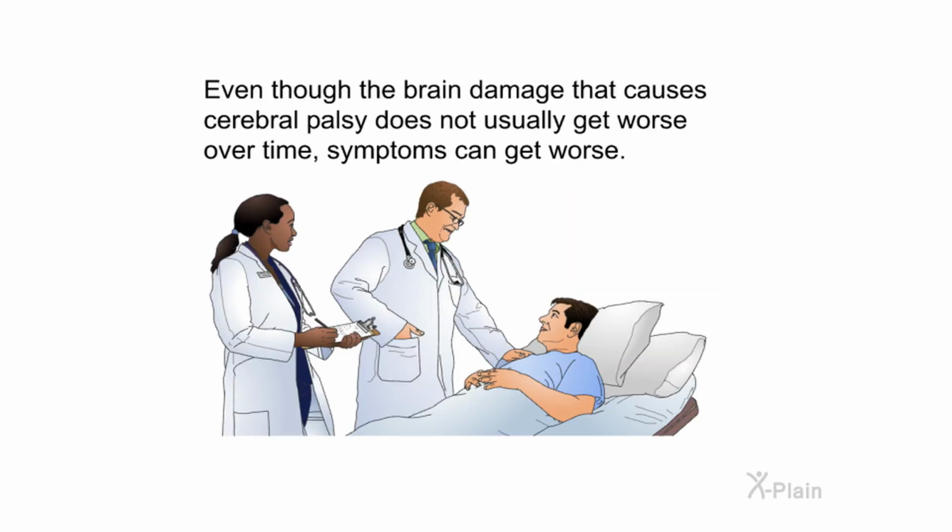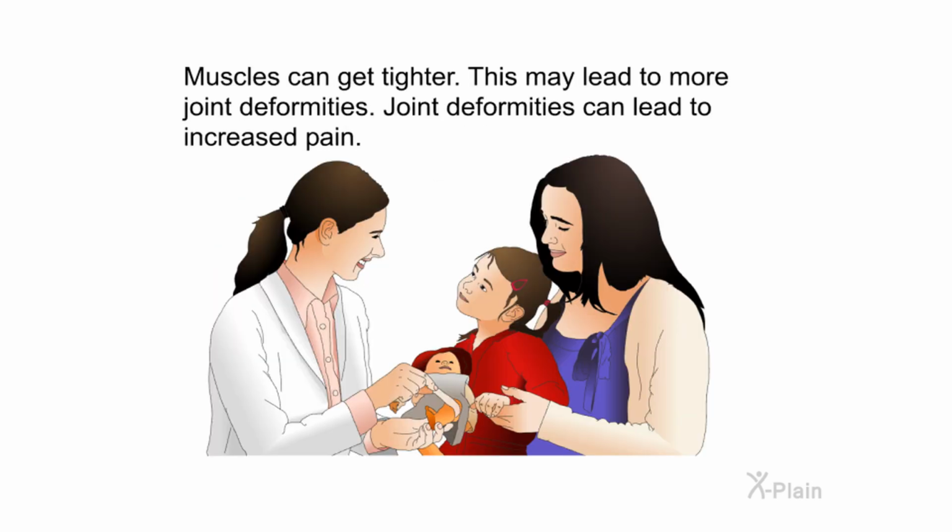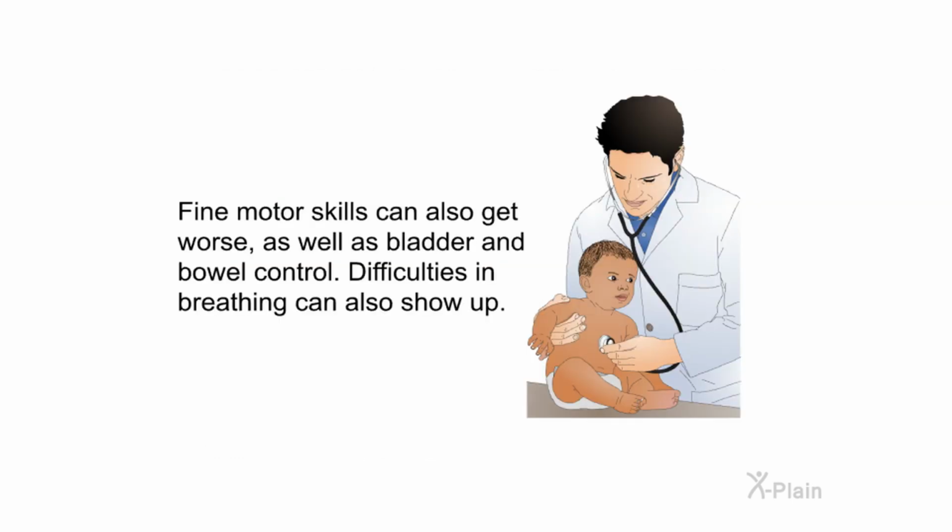Even though the brain damage that causes cerebral palsy does not usually get worse over time, symptoms can get worse. Muscles can get tighter. This may lead to more joint deformities. Joint deformities can lead to increased pain. Fine motor skills can also get worse, as well as bladder and bowel control. Difficulties in breathing can also show up.